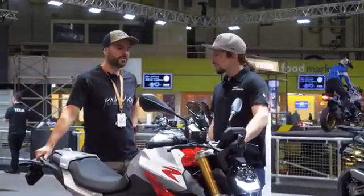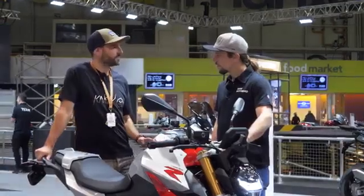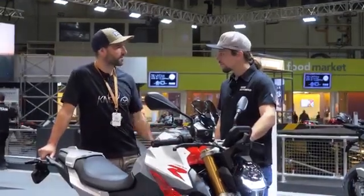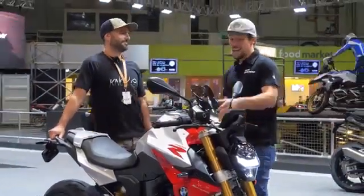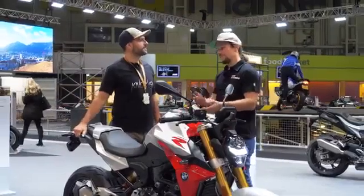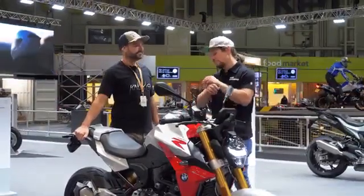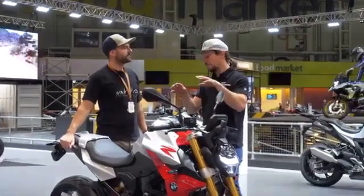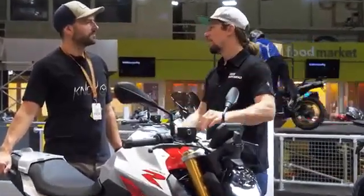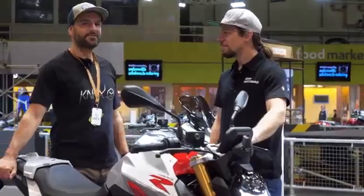Absolutely. I think this has got a massively wider appeal than the previous bike. It looks modern, it feels modern, and obviously based on what you're telling us, it rides in a much more contemporary way. Exactly that, and again, like with all the new BMWs now, you've got TFT dash, you've got rider modes, you've got all of those creature comforts that we've come to expect, that make a fast performance street bike really usable on a day-to-day basis. Brilliant, perfect, thank you very much.